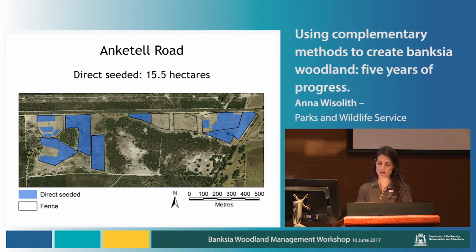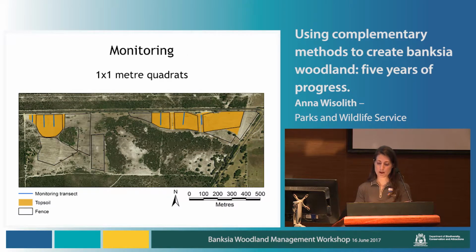We used three main methods to monitor the results on our restoration sites: 1 by 1 metre quadrats, 5 by 5 metre quadrats, and photo monitoring. The 1 by 1 metre plots were the first monitoring method we used. These were set up at 10 metre intervals along 6 transects. These are shown by the blue lines on the map.